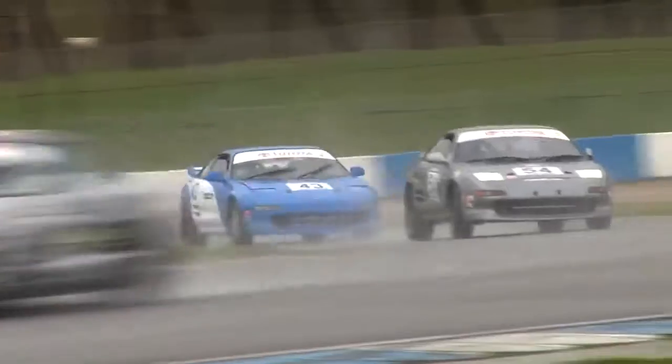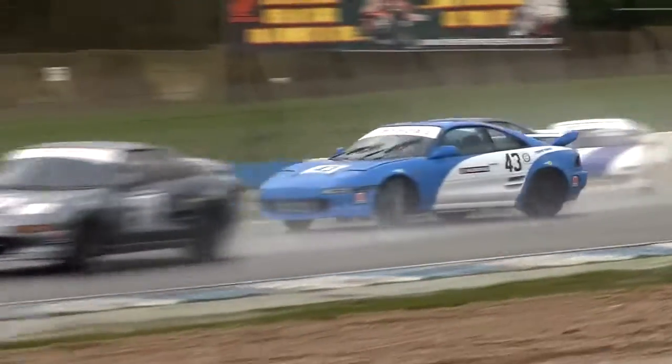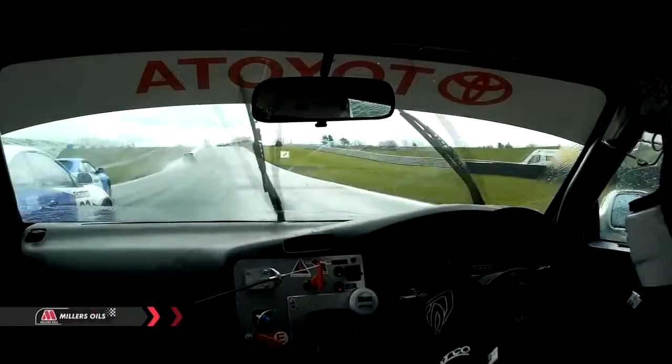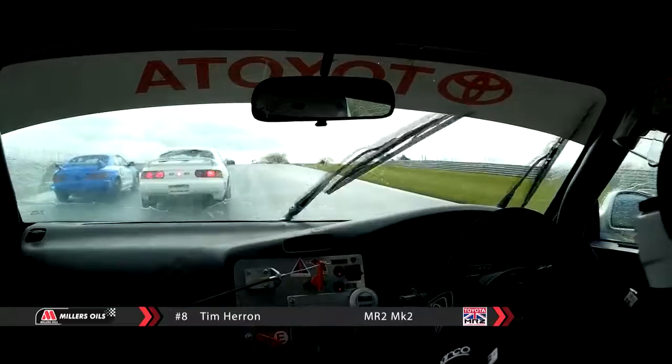And from Slough, as we watch Miles Hodgson. And Darren Aldworth getting very out of shape there. Just behind him was Tim Heron, who I think was having a moment in sympathy. We're on board with Heron now. That has allowed Mark Barber to slice in between them.